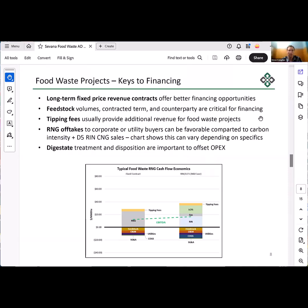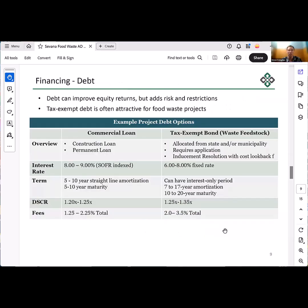Just skipping down to the RNG offtakes, every time we make an investment decision we balance between a fixed price feedstock, RNG offtake, which often is into a voluntary market, like to a utility or a corporate purchaser, against selling the gas into LCFS and RIN type markets. The relative attractiveness of those two options varies depending on specifics of your project and when the project comes online. And then just to mention, digestate treatment, which was just covered, is very important. It creates a potential revenue source for the project, as well as mitigates what could be a substantial OpEx cost. So we do try to optimize those ancillary products as well.